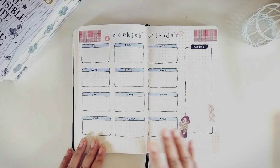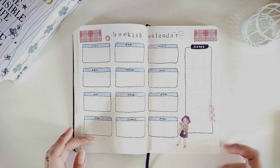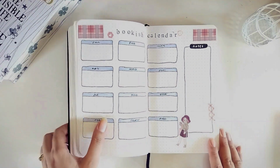And my last spread is my bookish calendar. It is for me to write down any bookish events like readathons or new releases that I want to check. That's all of my yearly spreads for this reading journal.